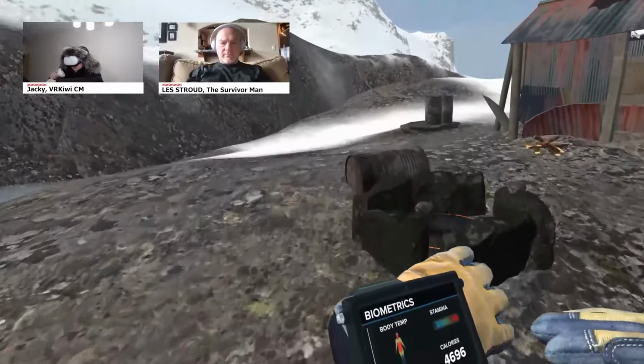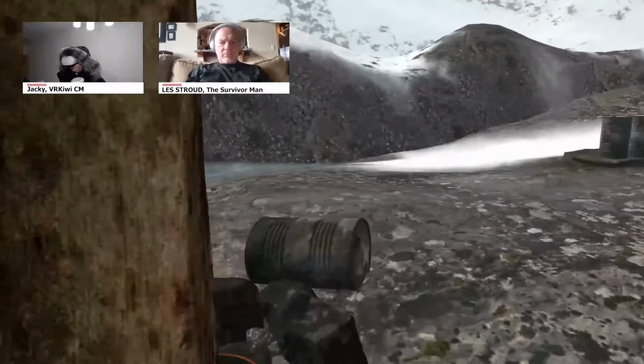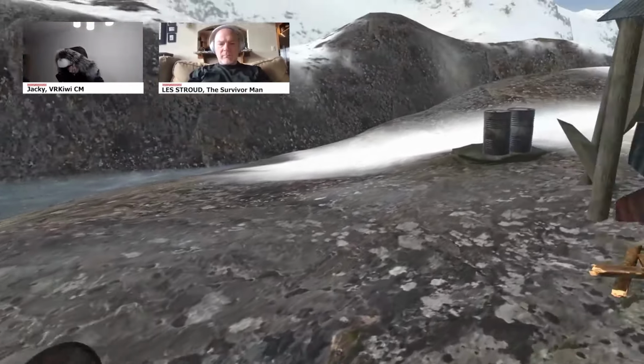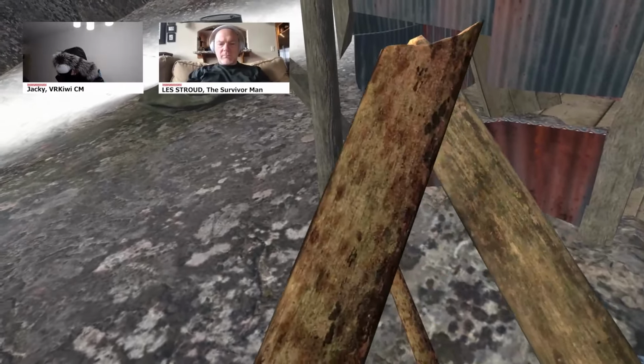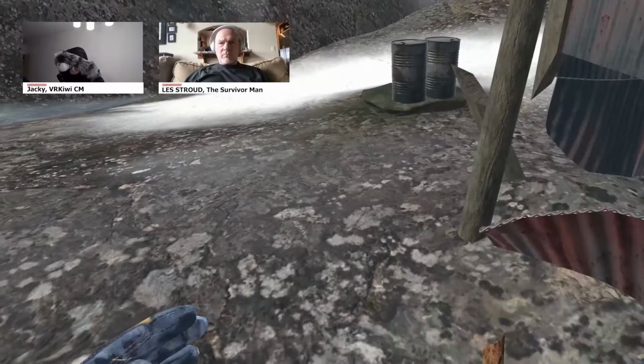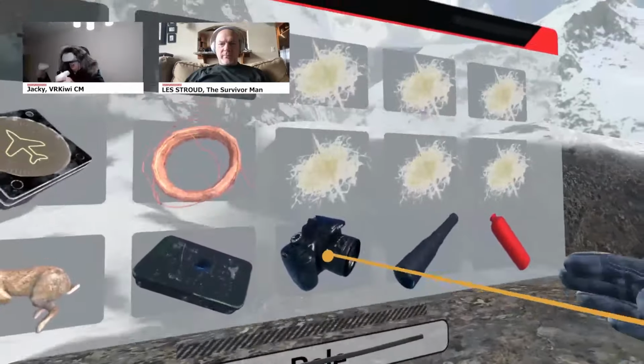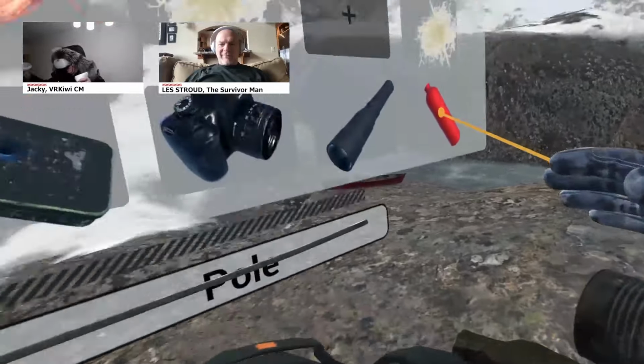So, same as last time. Get the wood, drop it in there, get the seed fluffs, drop them as well. Break the lens, start a fire. Preferably this time before I die of the cold.